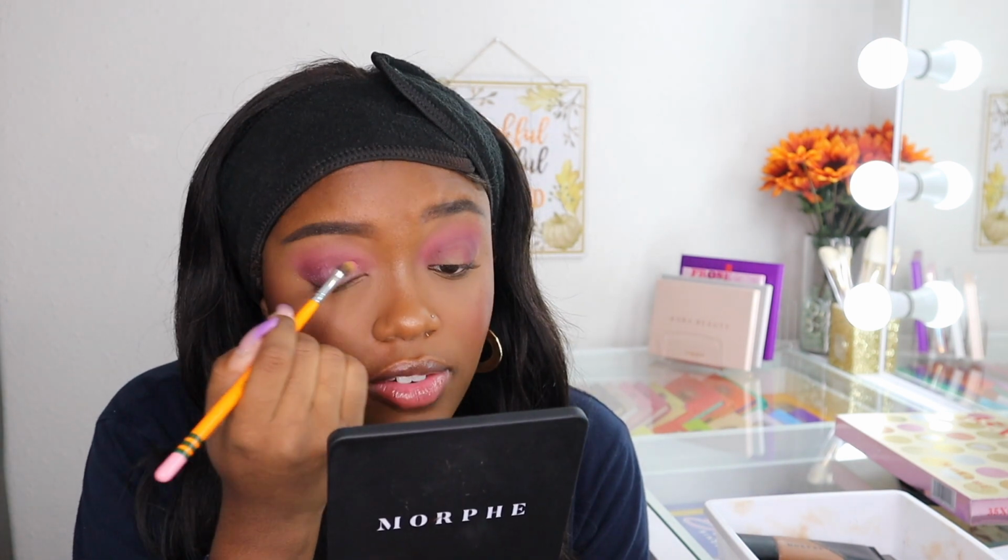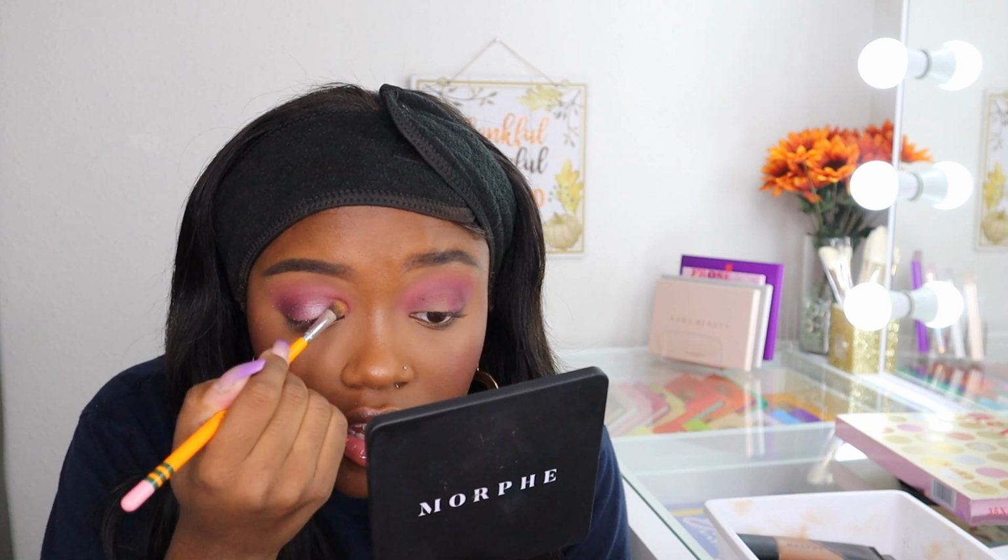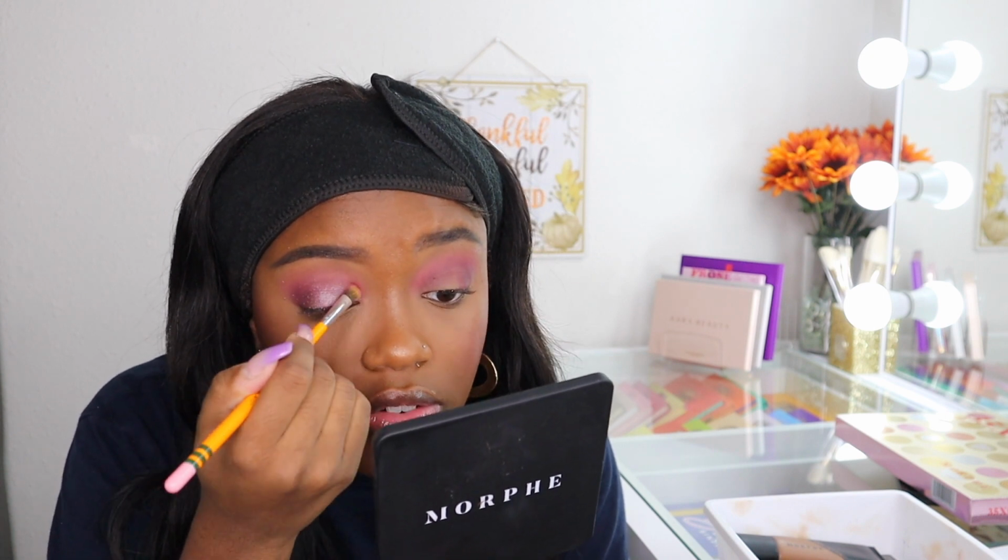So now we just need a shade on the lid, and I already know what I want to do. I want to take the shade Kiss Me, which is so pretty. I really hope this is not a topper shade because the way that it just went onto the brush... yeah, it kind of is a topper shade. But you know what? We're going to work with it, and we're just going to put it all over the lid.